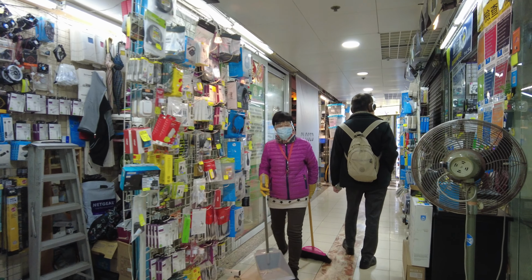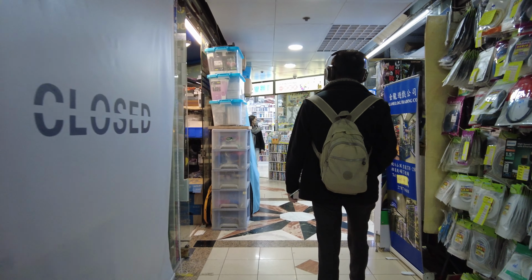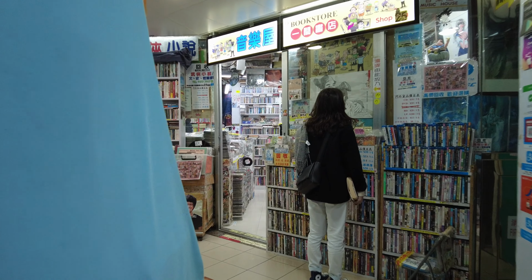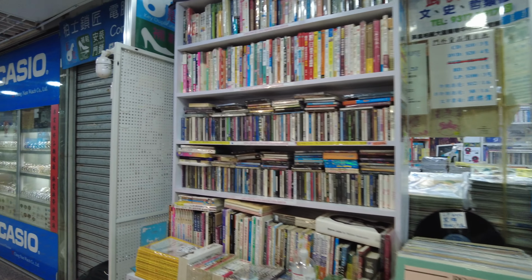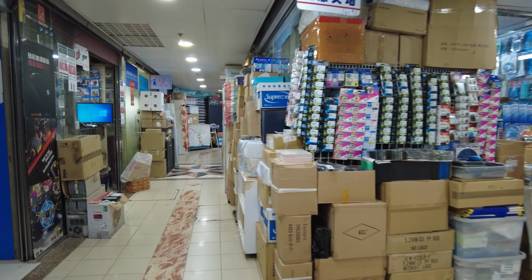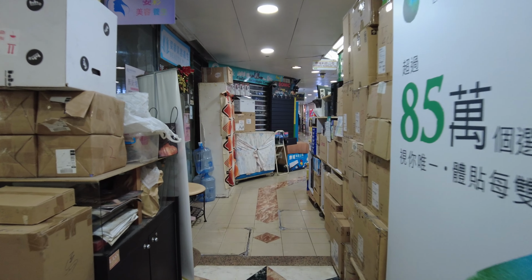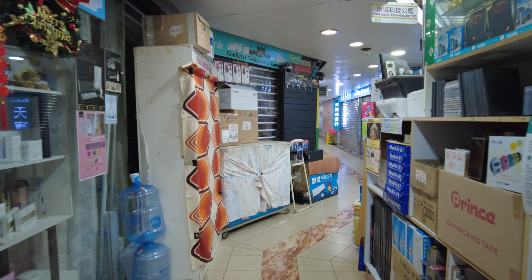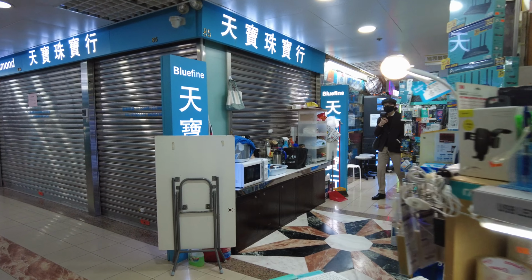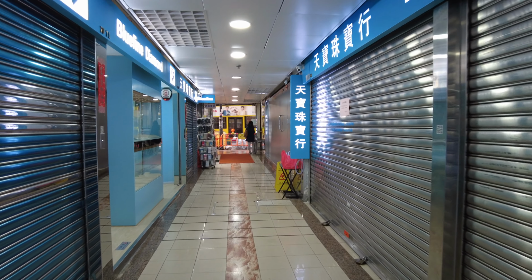There's a computer shop. So I see a bookshop, a CD shop. There's another one selling computer products. And these are all closed.